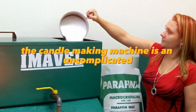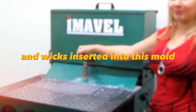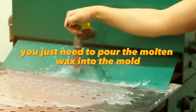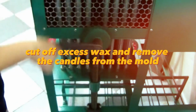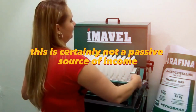The candle making machine is an uncomplicated construction, a mold for pouring candles and wicks inserted into this mold. You just need to pour the molten wax into the mold, wait for solidification, which occurs fairly quickly, cut off excess wax, and remove the candles from the mold. Candles are ready for packaging and sale. This is certainly not a passive source of income, but quite profitable.